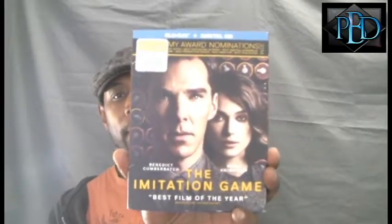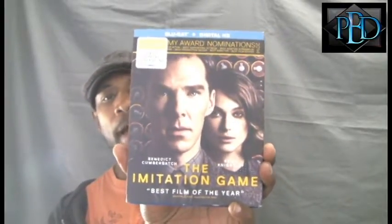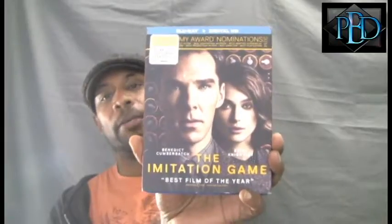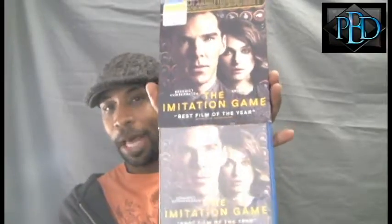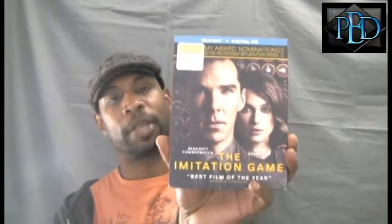Next one I got is The Imitation Game, with Benedict Cumberbatch. I am not a fan of Keira Knightley. I don't know why, I just don't like her. I can't change that. I have absolutely no valid reason for it. But this movie was still amazing. And slipcover. But yeah, I'm glad to have this. I don't buy a lot of dramas, but this is actually based on a true story, so I kept it. I bought it, so I'm going to keep it.